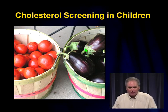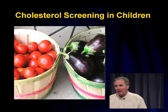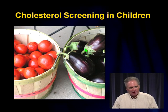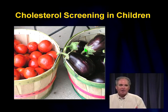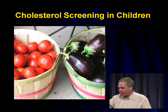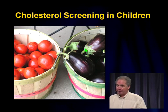Okay, cholesterol, lipid screening in children. Final topic. We're there, home stretch, third base. Okay? This has just changed. So I'm going to teach you both the old guidelines and what the new guidelines are. And please understand that these guidelines have just changed within a year, not even a year old yet. And sometimes it takes the boards a few years to figure it out. Oh, look at that. All right? So here we go.